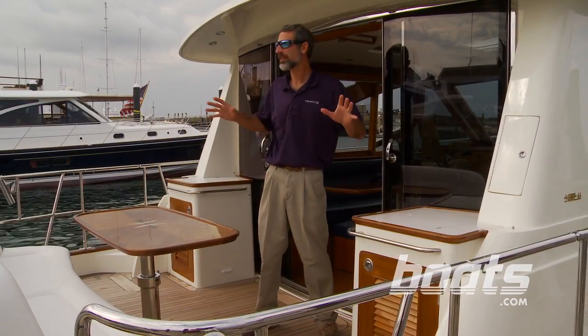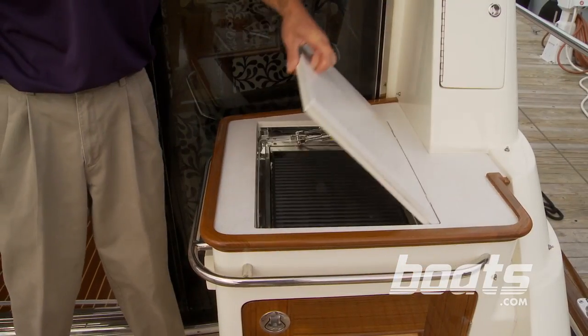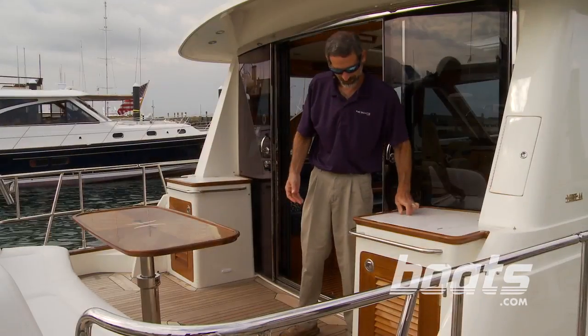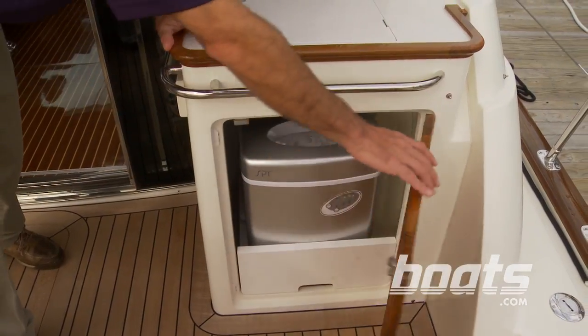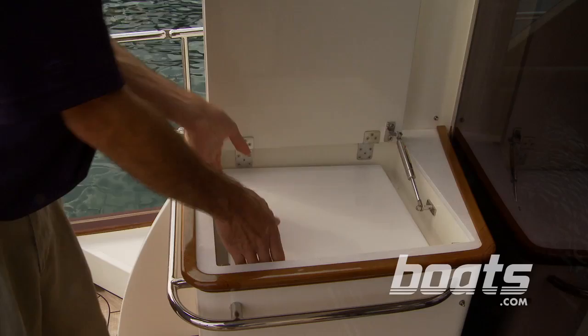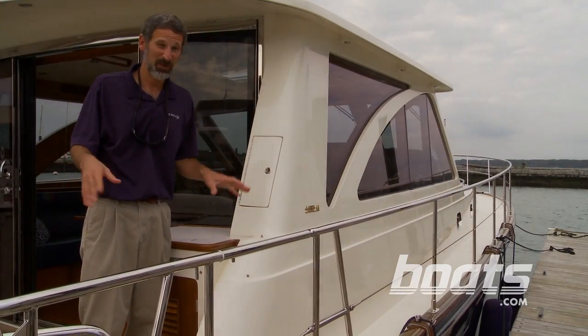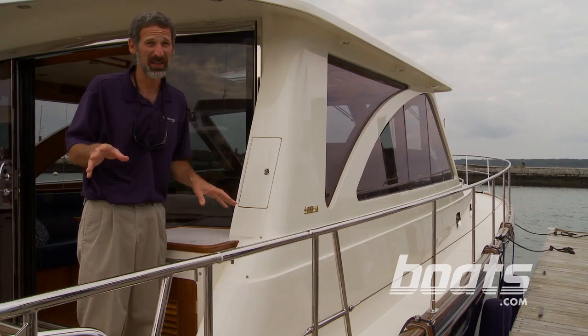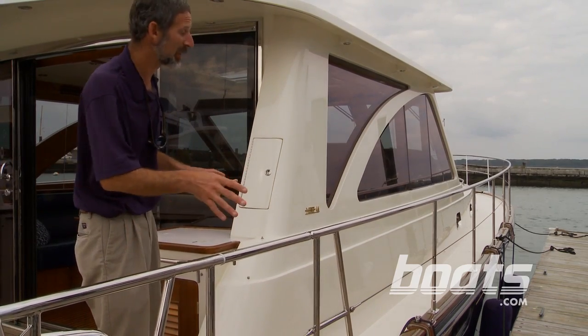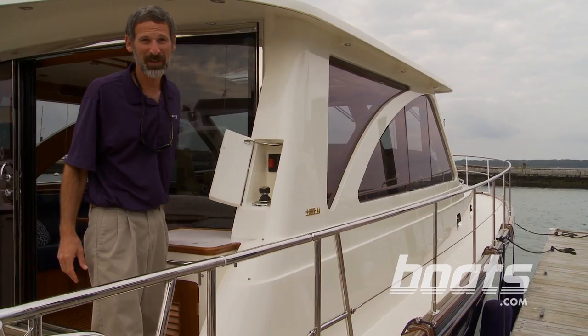Part of enjoying your time on a boat in the outdoors is mealtime, right? Well, in the cockpit, we've got an electric grill, an ice maker, and a refrigerator. Handling this boat with the pod drives, hey, it really is a piece of cake. But if you want to get outside and really see what you're doing, look at this. Hunt even put another joystick control back here for you.